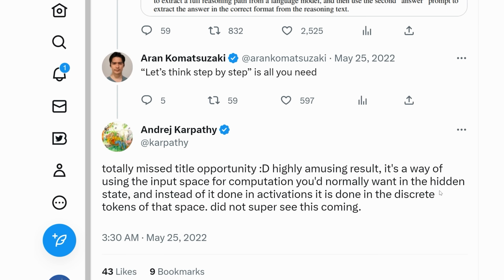In reply to the original "Let's Think Step-by-Step" paper, which was published around a year ago, Andrej Karpathy said this: adding something like "Let's Think Step-by-Step" to the prompt is a way of using the input space for computation that you'd normally want in the hidden state of the model. Instead of the workings out being done in the activations of the neural network, it's done in the discrete tokens of that input space. And he adds, did not super see this coming.